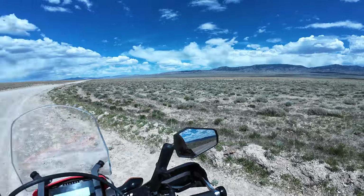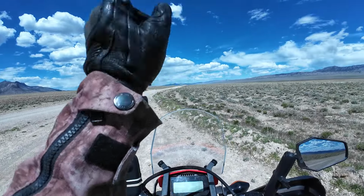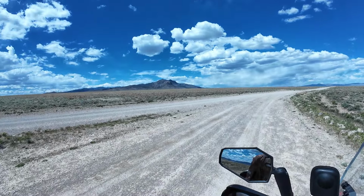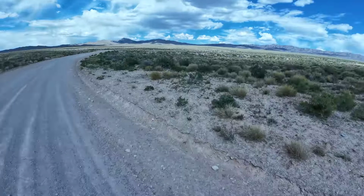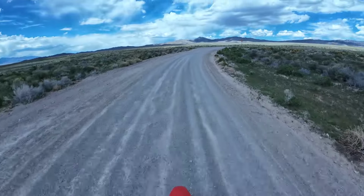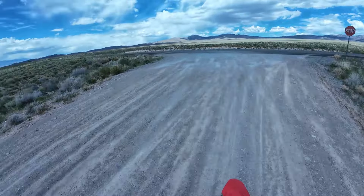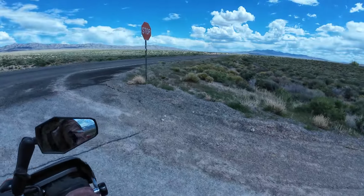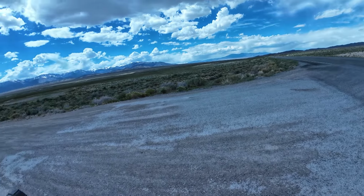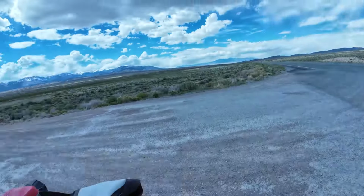Okay, well, looks like it's my only option. I was just checking the route, so I'll stay on this road. This is going to take me all the way to the pavement and then shortly into Baker, so not bad. Oh, there it is. There's the asphalt. All right. Well, well, well. Okay, Baker is to the west there. I'm pretty sure the camera's not going to pick it up that great, but look at these views in the mountains.